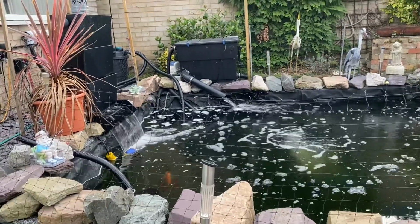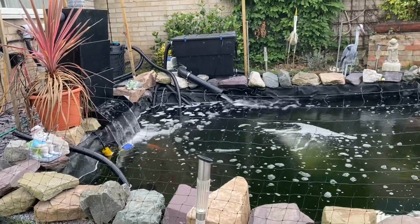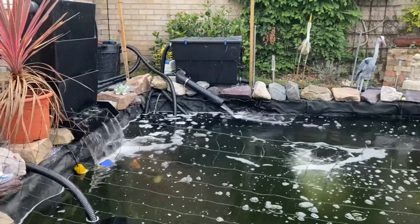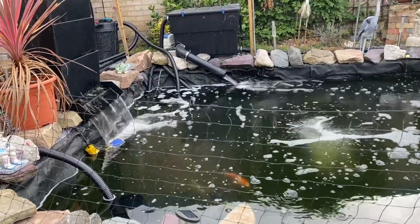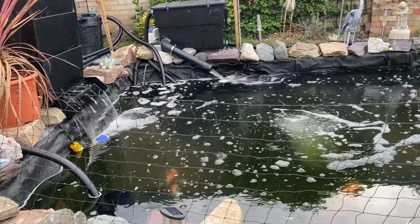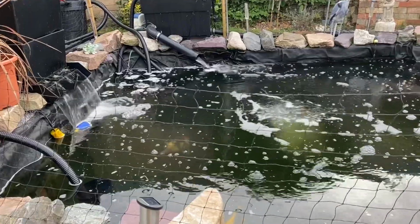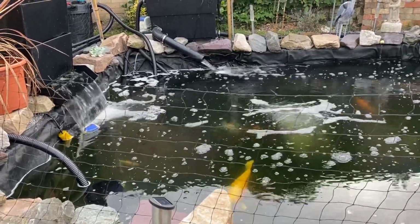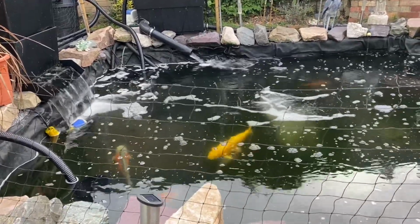And people have been advising me to get rid of it since I've had it, basically. I mean, it's done a job for a year and a bit, but it's not really suitable for a koi pond. I think if it was a goldfish pond where water clarity is not necessarily such a big issue and bacterial issues aren't such an issue, because goldfish are much more hardy than koi.